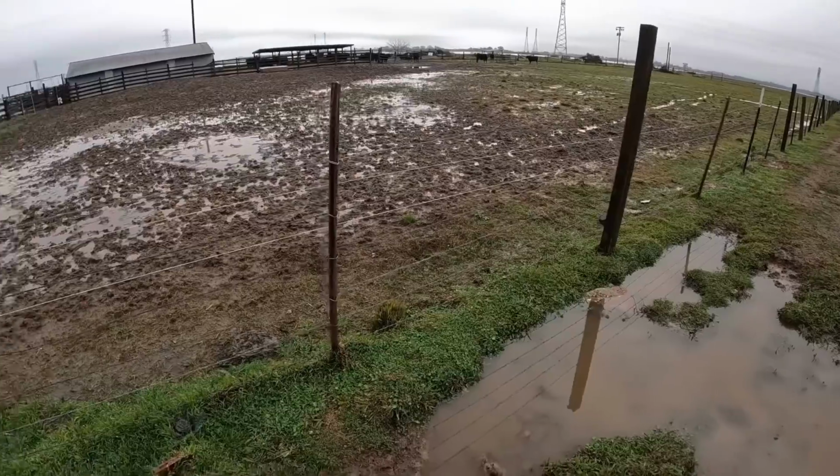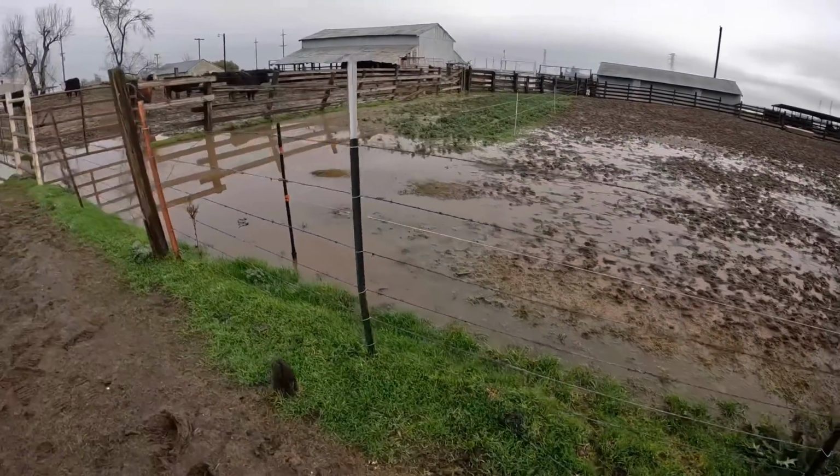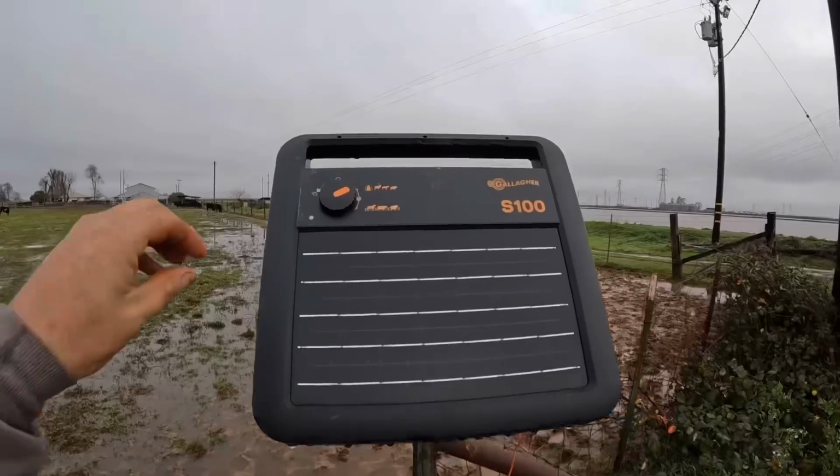When a cow consumes a piece of metal like that, could be a wire, could be a nail, a staple, whatever it might be, it's known as hardware disease, and oftentimes that is fatal. The fence looks about as good as I need it to, so the next step is moving the hot wire.